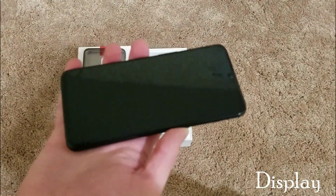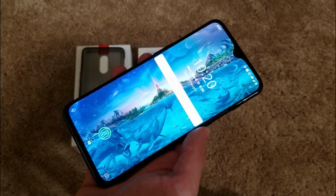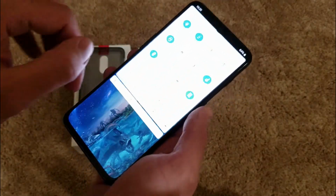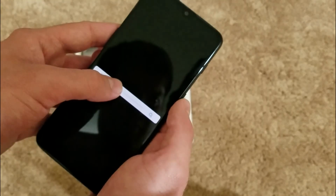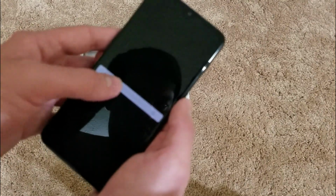Firstly, I miss the minimum brightness of the Axon 7. It was able to dim beyond the barely tolerable level of the 6T. I try to shy away from using my phone with the lights off, but it's definitely something to get used to. It's not a huge problem though, and it became even less of an issue when I set a night mode schedule.